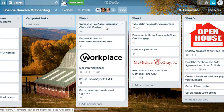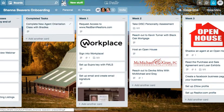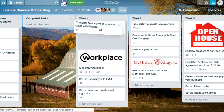Once you finish any of the tasks, week 1 through 8, we want you to carry this card, just click and drag, over to completed tasks. This allows your mentor just to see how many tasks have been completed, how many tasks are left, just to make sure that you are on track with everything.